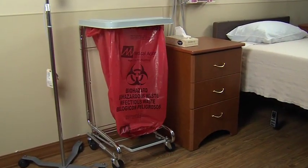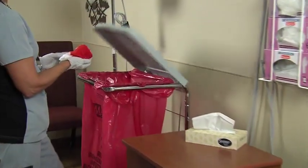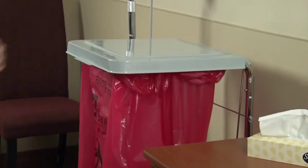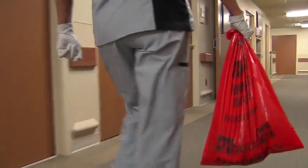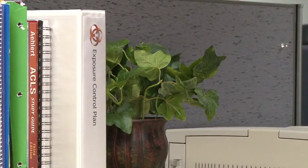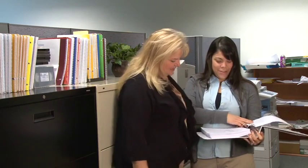When red bags or containers with the biohazard symbol on them are used, a sign or label is not necessary. Properly indicating contaminated material using labels and signs will greatly reduce the risk of accidental exposure to the contaminated material. Be sure that you are aware of and abide by all signs and labels signaling hazards and hazardous material. The exposure control plan at your workplace will also identify the site-specific methods used to reduce the risk of occupational exposure.